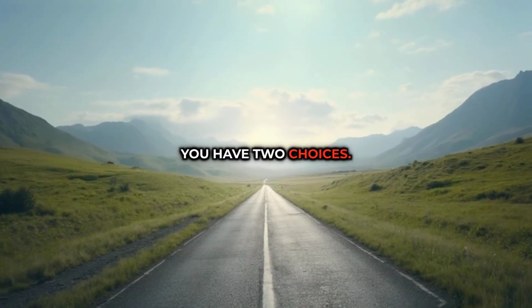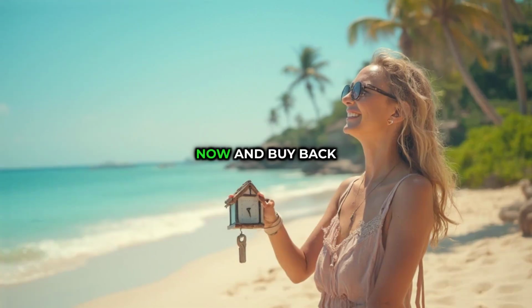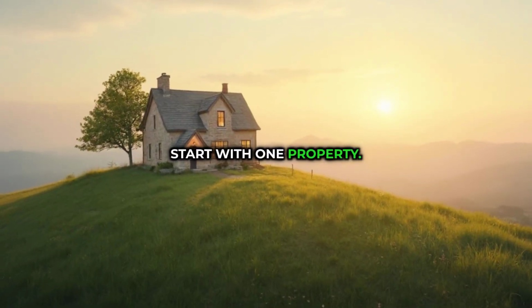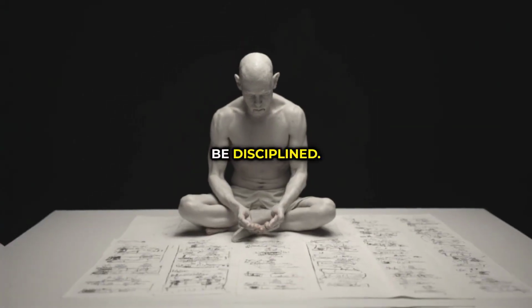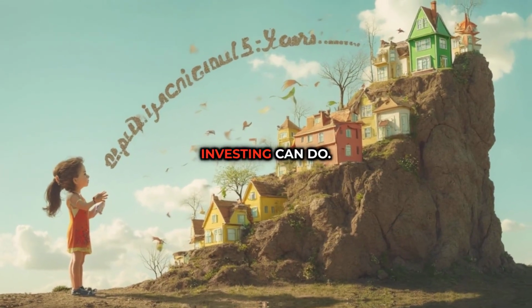You have 2 choices. Keep working for someone else for 40 years, or invest for freedom now and buy back your time with cash-flowing real estate. Start with one property. Run the numbers. Be disciplined. Then repeat. You'll be amazed what 3 to 5 years of focused investing can do.